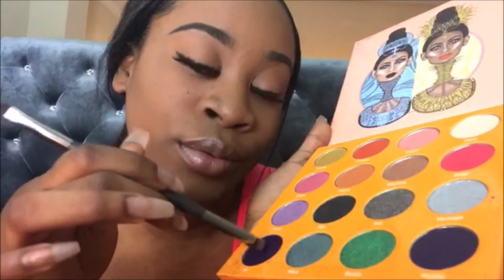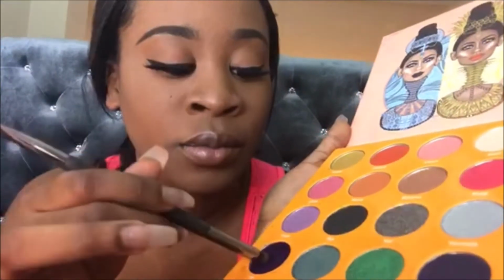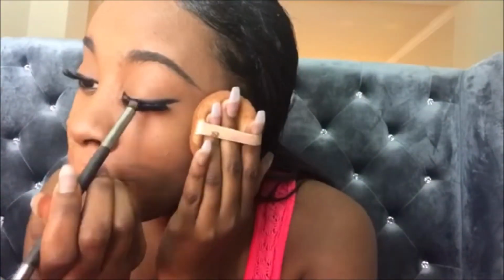Yes, I know it's a blue. It's not black, but I actually really like the pigment of this color. I don't need it to be black. Although I do have the Sephora color Black Lace 304 that I also use whenever I don't carry that big palette. And right at the end, I go ahead and smoke it out just a little so I don't give myself this harsh line. Bottom lash line, I go through. I do the same thing.